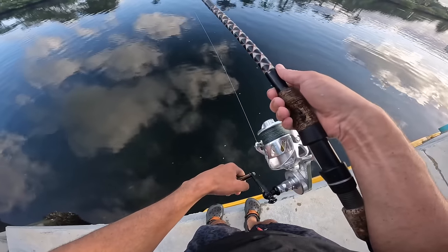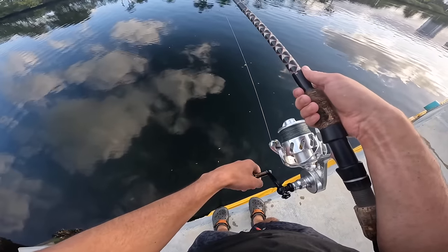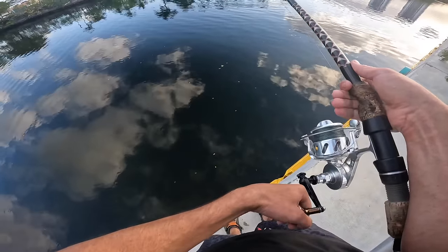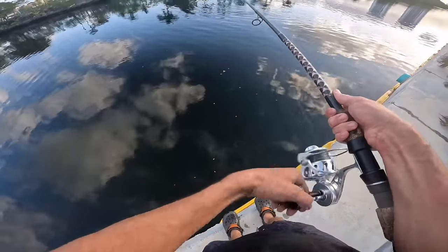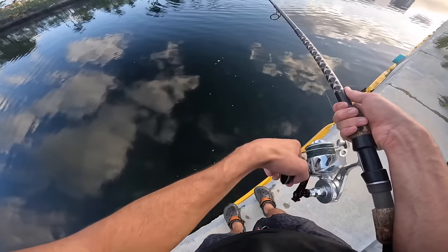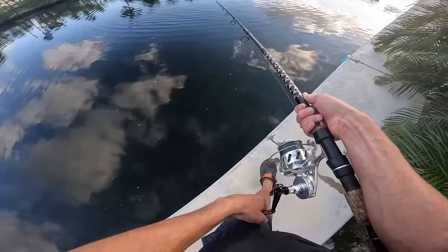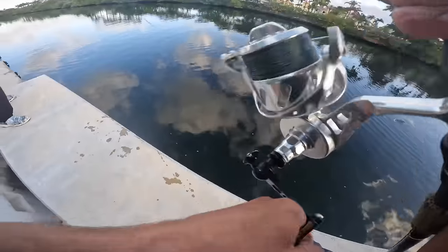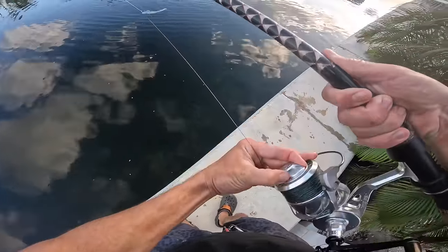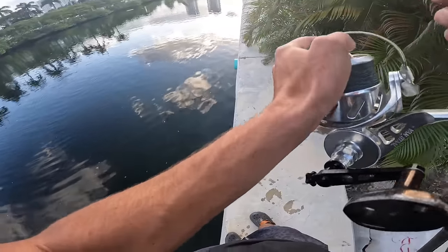And we got a giant rolling right up here. I just had one swerve on my bait. Missed the bite. Oh, wow. Did you see that eat, dude? That's insane. You know what I didn't do? Tighten my drag. That's why I just lost that fish.